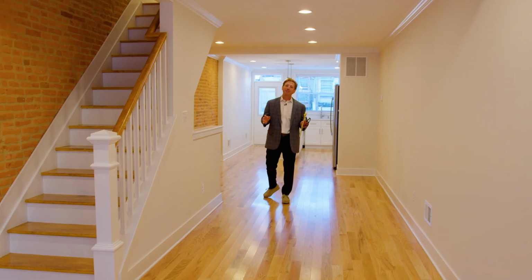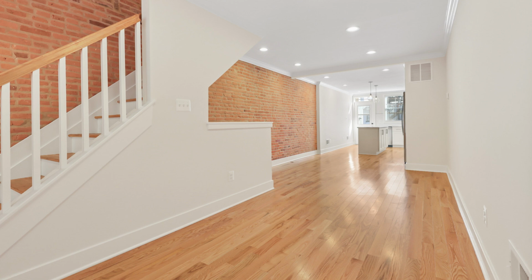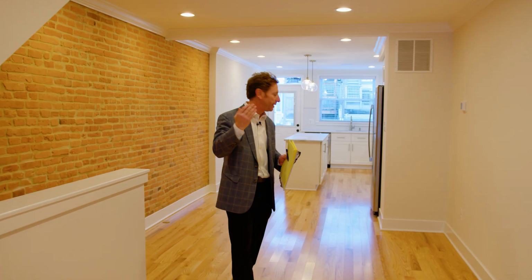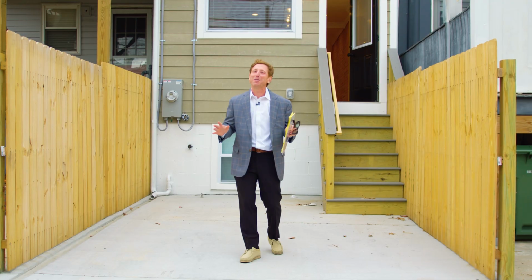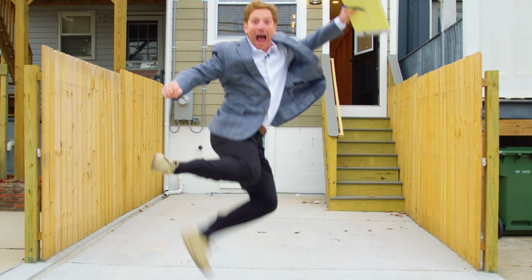What a lot of space to enjoy at 1709 Covington Street. This is a brand new, top to bottom, everything is new home. 1709 Covington Street, just glistening, light filled. This kitchen is spectacular. This kitchen's countertops, I can see myself loving city life at 1709 Covington Street. 1709 Covington Street, a lovely home with parking.